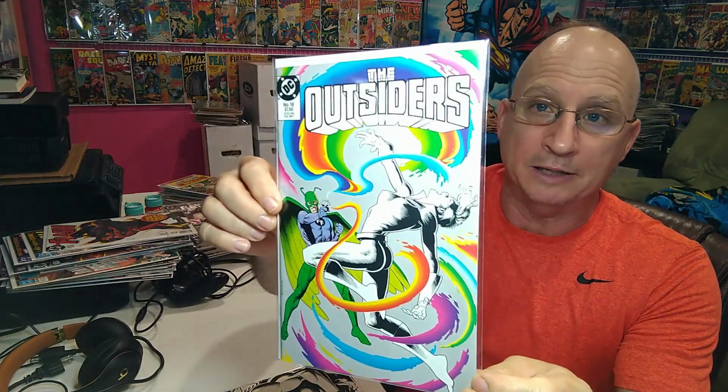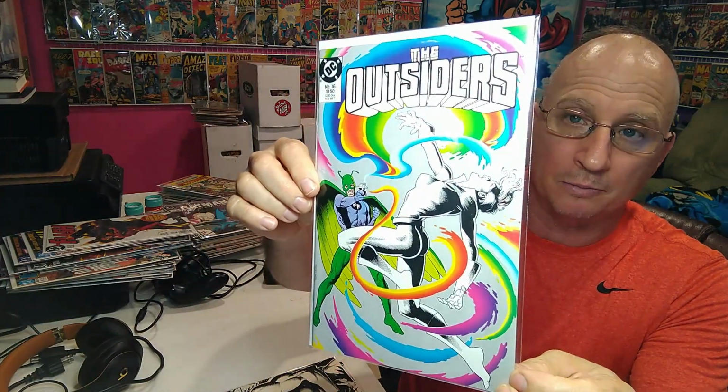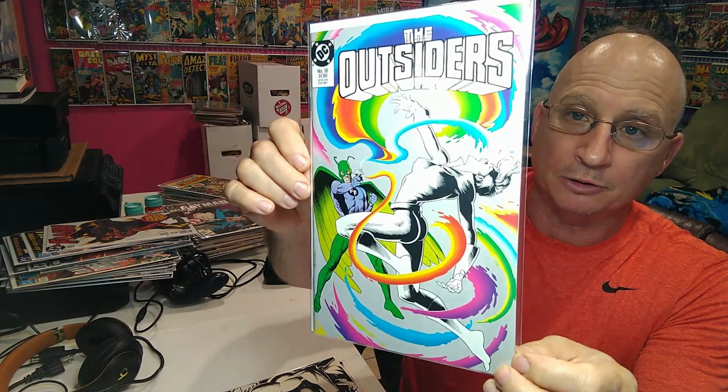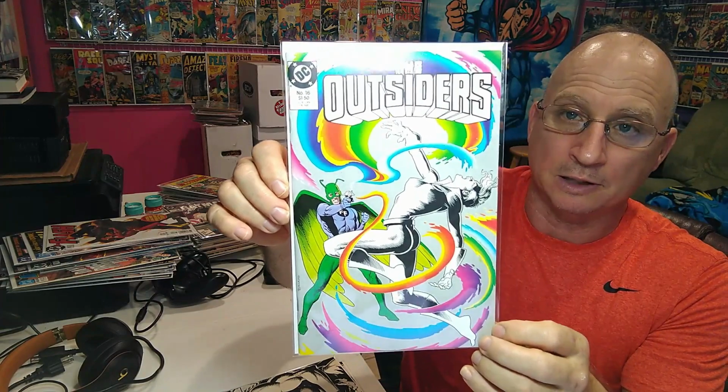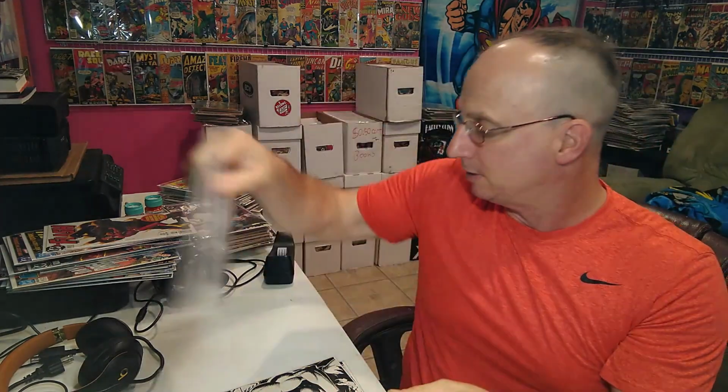I mean, any one of these you could frame on a wall and people would come in and just be in awe of it. And then we move on to Outsiders, number 16. Now, they did have some more Outsiders Brian Bolland covers, but they wanted $2 for them. So in order to keep this as a $1 haul, except for that Animal Man number 1, I passed them up. So the last two, we got a direct and we got a newsstand copy of Superman number 422.